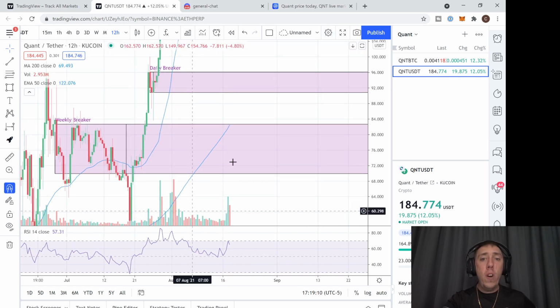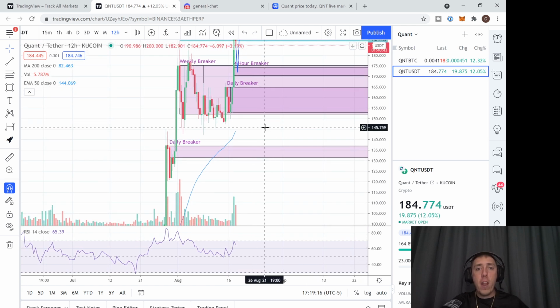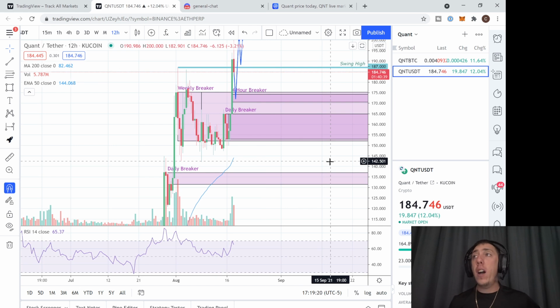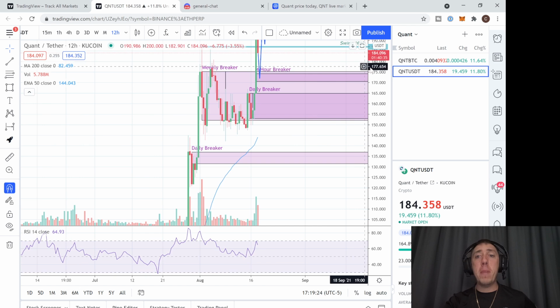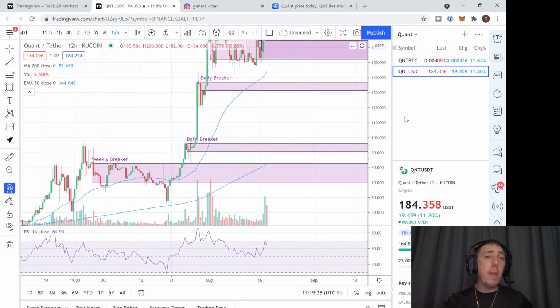So the 200 moving average is way down here at around $82, which means that we are very, very, very far off the 200 moving average, which means we have an obviously extremely bullish chart. However, this also means that if this starts collapsing, the 200 moving average will act as the major support level, but that support is way down here and around the 80s to 90s region, which means it has a long way it could fall if it started to get ugly. Okay, that's definitely something to consider.